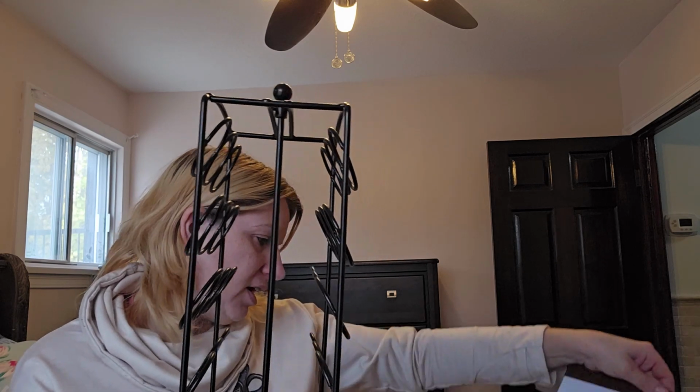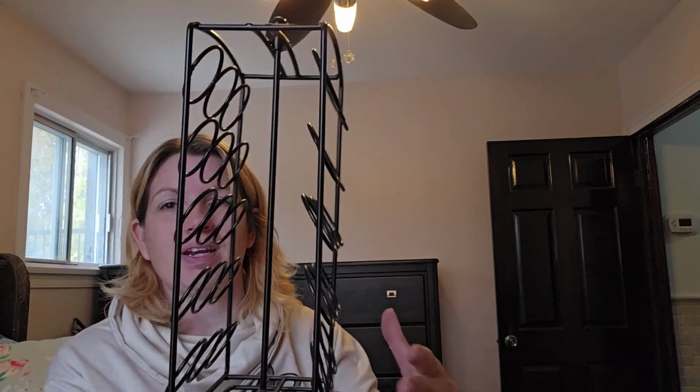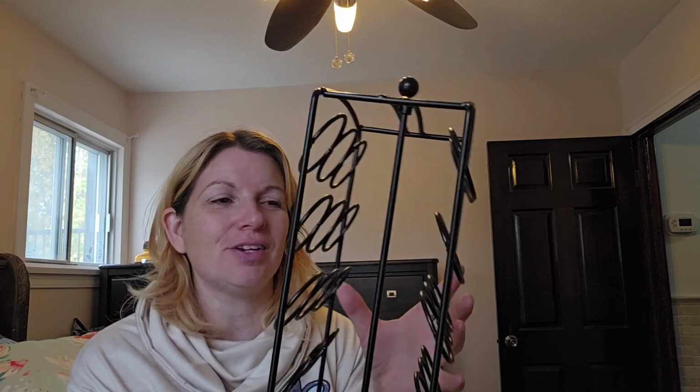Does he have the size on here? I don't see a size on here, but the basic width and depth, I guess, is about the same as my coffee grinder or my can opener would take up, and then you just have to swivel it when you're trying to get a coffee out. So for $9, I thought that was so nice.